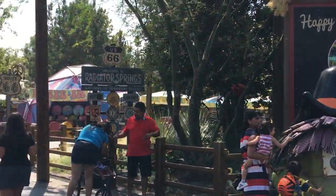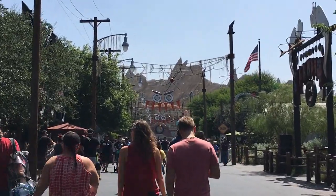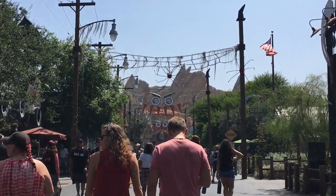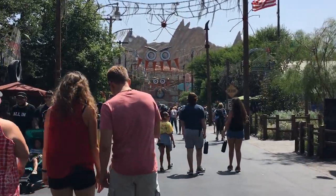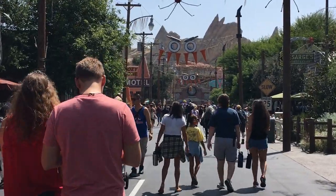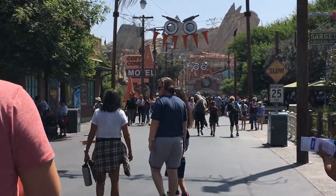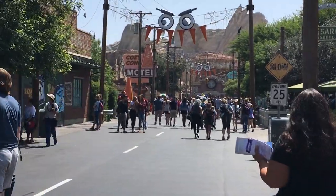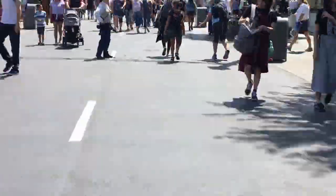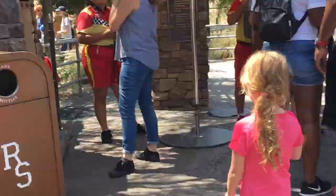So this is Cars Land here in California Adventure. Nice sizable area here, all related to the Cars franchise. The big popular thing here is Radiator Springs Racers, which is the thrill ride that's at the end of the road here. And there are plenty of stores and restaurants and little smaller rides for younger kids along the way here as well. I'm gonna walk to Radiator Springs Racers to see if they're going again yet.